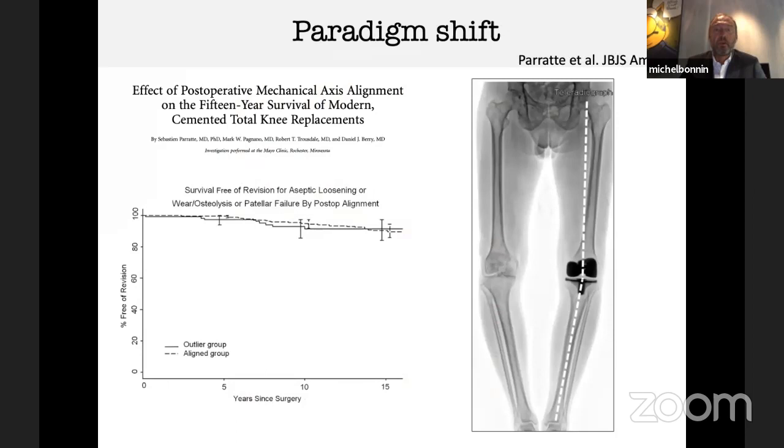And the big paradigm shift has come from a publication by Sébastien Parat. Sébastien Parat is a French surgeon. When he was a fellow, he went to the Mayo Clinic and was able to follow and analyze the patients of James Round at the Mayo Clinic. The particularity of these patients was that they all had long leg X-rays preoperatively and postoperatively. So they compared the postoperative alignment on the long leg X-ray and looked at the survivorship.